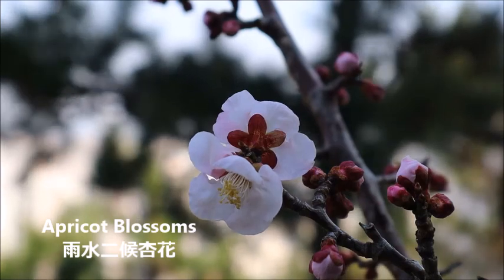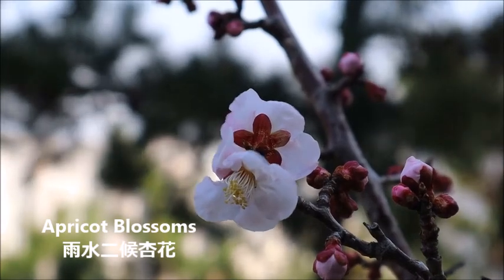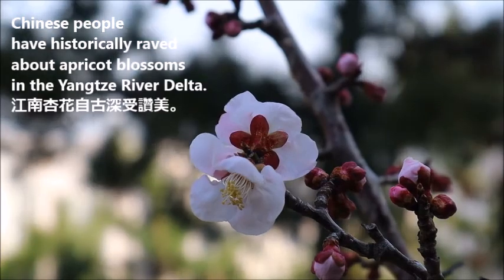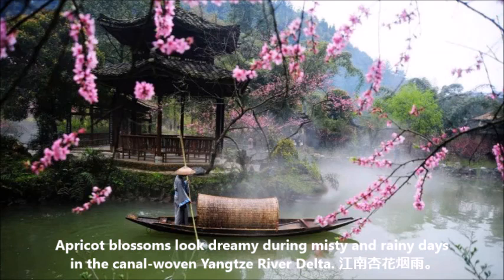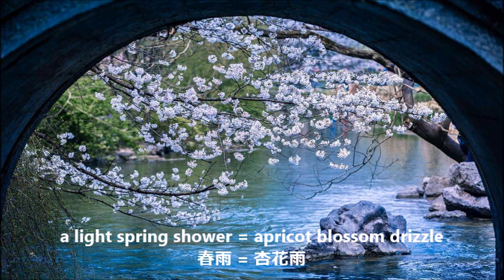The second flower species coming into bloom this solar term is apricot blossoms. Please note that Chinese people have historically raved about apricot blossoms in the Yangtze River Delta because they look particularly dreamy during misty and rainy days in the canal-woven Delta region, where spring is often summarized as apricot blossoms in the misty rain. A light spring shower is therefore called an apricot blossom drizzle, as the famous quote from a classical Chinese poem describes.